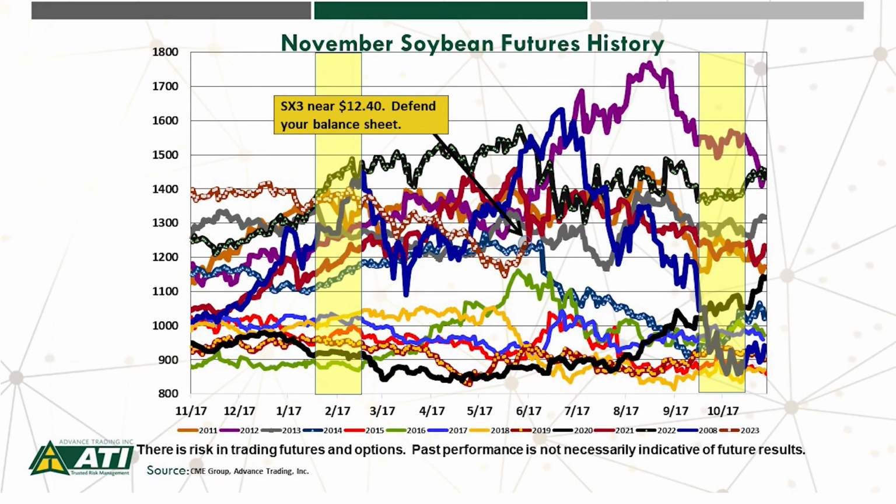Let's wrap things up this week looking at trends in November soybean futures. Now, November beans, as we tape here on Tuesday, are trading near $12.40 a bushel. That's a decent rebound from those prices we saw in May, obviously well below last year, but still a good rebound from where we've seen a month ago. Strongly encourage you to work closely with your trusted risk management advisor to defend your balance sheet.